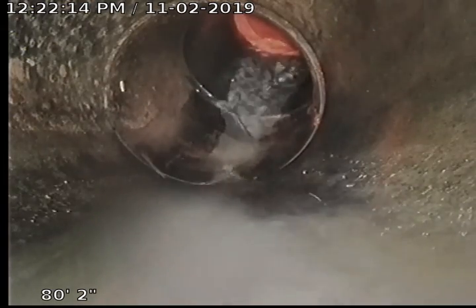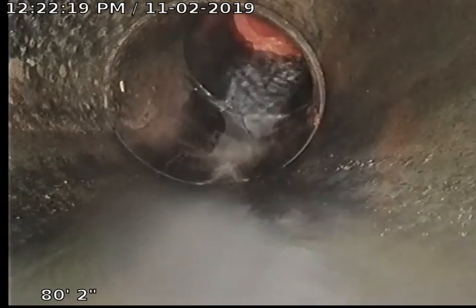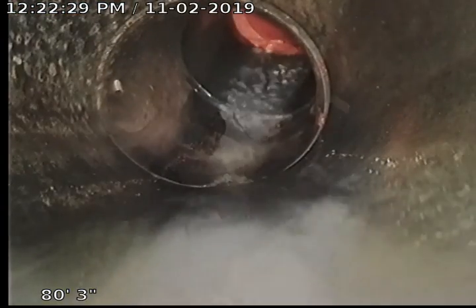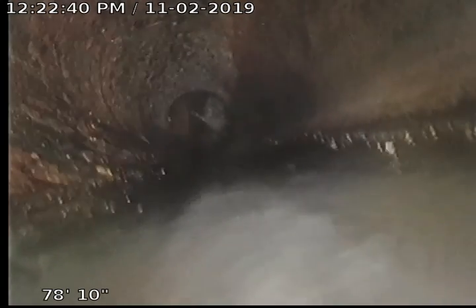We don't see any roots or anything getting in there, but to continue out further, we're going to have to go either from the clean out in the garage or again pull back to the property line clean out and see. As you can see, we just can't jump over that, especially the distance we're out. So what we're going to do is pull back about 6 feet or so back to the property line clean out. Go back up this vertical.